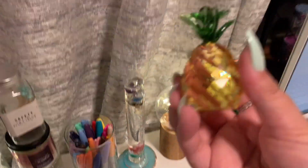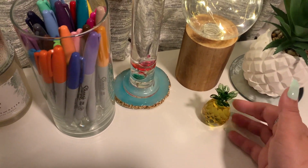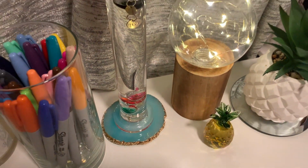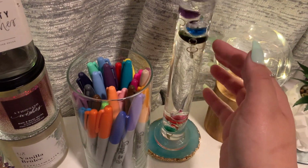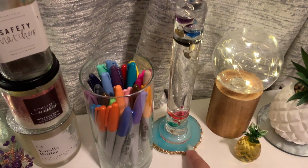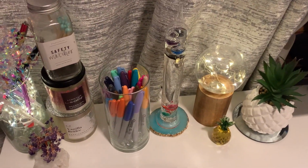Then we have this little pineapple decor made out of glass, which I totally love. It's so cute. Leave that there. This is my Galileo thermometer, which I did a whole video on. It takes the temperature and the base is a coaster that I just use to pop some color onto my desk.